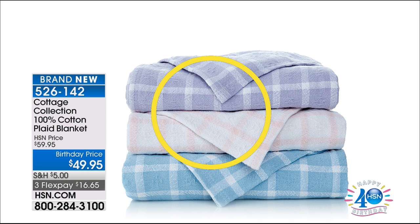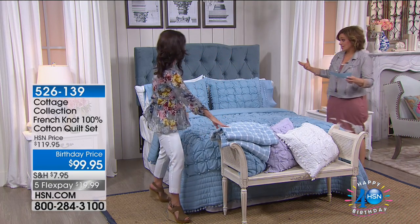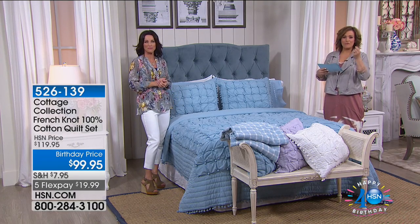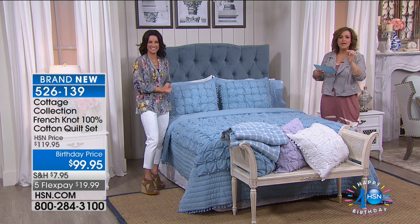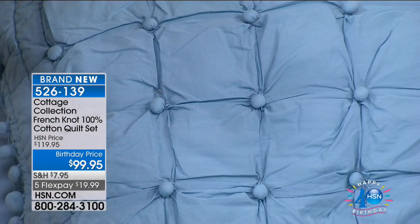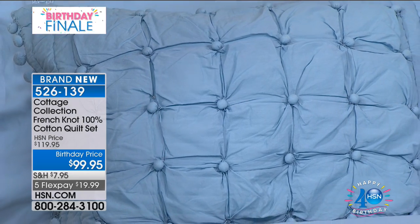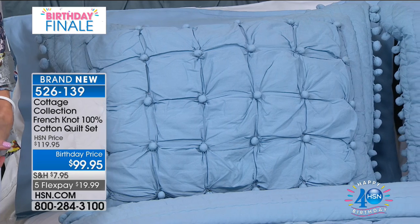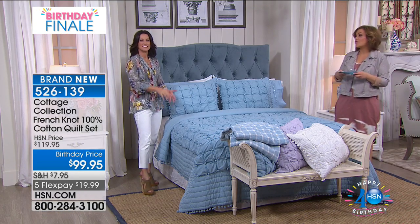And now we're heading into our brand new French knot four-piece set, a comforter set. It is so fantastic. If any of you love to stitch, you know that a French knot is a nightmare. A lot of people say, oh, I prefer a colonial knot because a colonial knot is less thread, it's less time consuming. This is our take on it, right? So you got all the lovely details. This is a 100% cotton set. Everybody is getting the comforter and everybody is getting the two shams. We've got great colors for you, and it's $20 on a credit card to go ahead and get that home, plus your shipping. Item number here is 526-139.